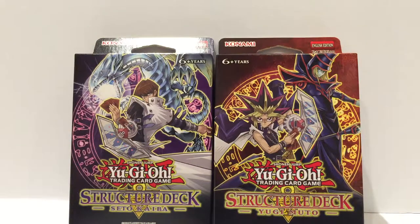But I was really keen to get my hands on these, and the main reason for that is as a kid, when they first brought out the English versions of the Japanese structure decks, I always wanted Kaiba. And I would settle for Yugi. Unfortunately for me, they had neither. They had Pegasus and Joey. I ended up going with Joey. In hindsight, I wish I'd gone with Pegasus.